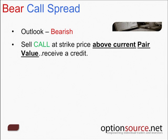Now, if we're bearish on a particular pair, well, we can sell off some call options. And again, first and foremost, we want to be bearish on the pair. We're going to look to sell the call option at a strike price above the current pair value.